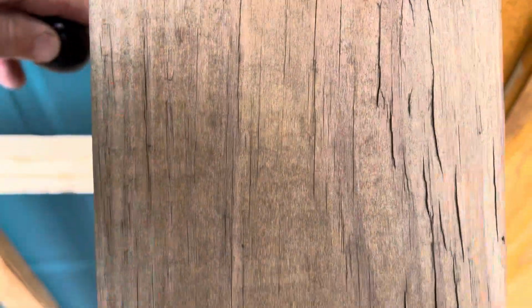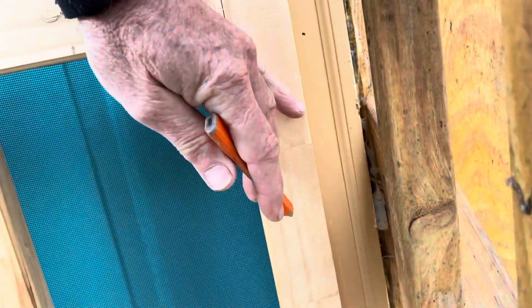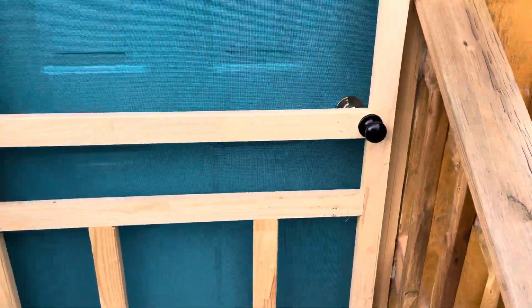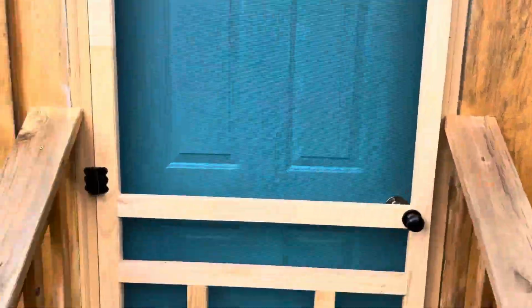Now I put it up, I let it rain on it, and I can see that it's swollen up. So I'm gonna mark it right here and all the way down, really. So I'm gonna take it off, I'm gonna fix that, I'm gonna prime it, paint it, put it back on. And what I bought here is these spring-loaded hinges. It will automatically close.